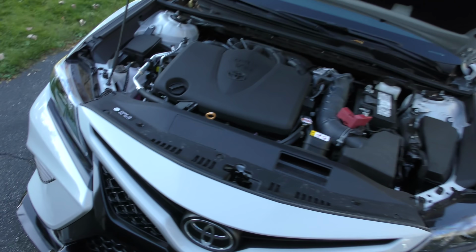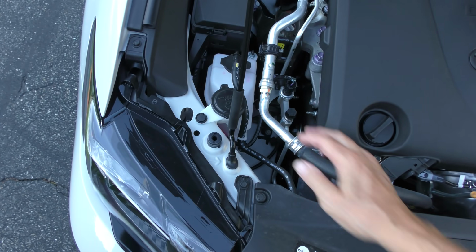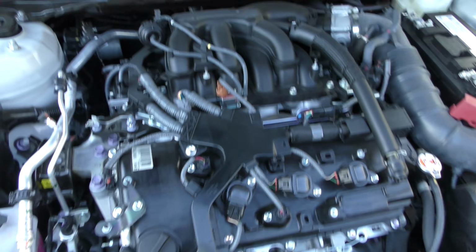Now, of course, it is a Camry. So they're extremely dependable. It's got everything, air conditioning, electric power steering, everything you want in a normal car. And we'll pop off this stupid beauty cover. You know what I think of those things. Here, why don't you just leave it like this? It's more interesting. You get to see everything.